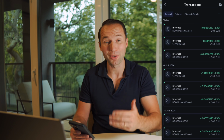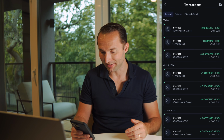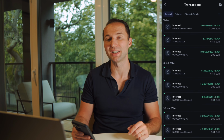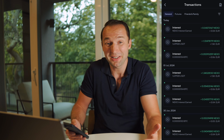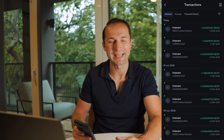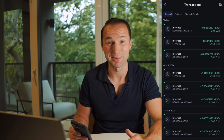You can see over here all the various transactions. Every single day, I'm getting interest on all my various holdings. And yeah, it really starts adding up nicely. 150 alone from the USDT, and that alone came out to around 26 euros last month. So once again, not too shabby, right? Instead of just having my money sitting around on my crypto, not doing anything for me, by doing that through Nexo, I'm actually earning a little bit of passive income as well, which is awesome.